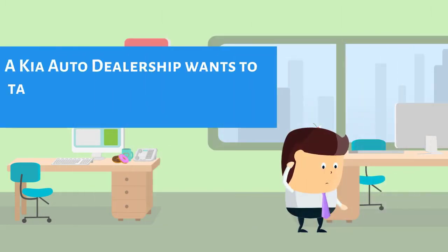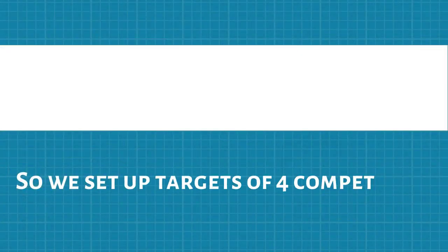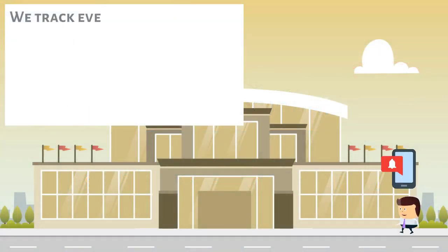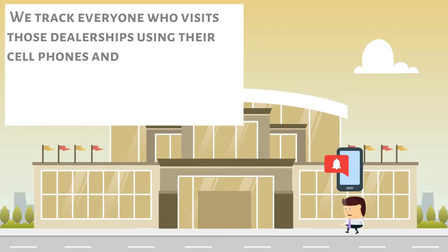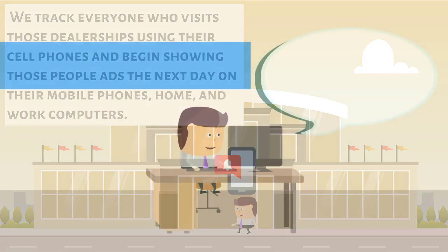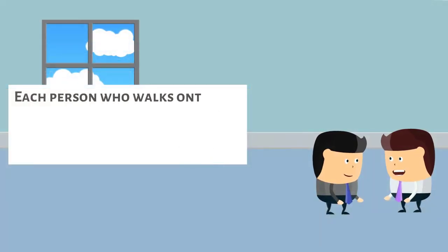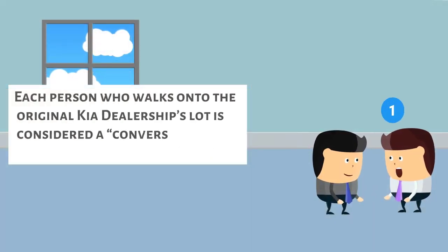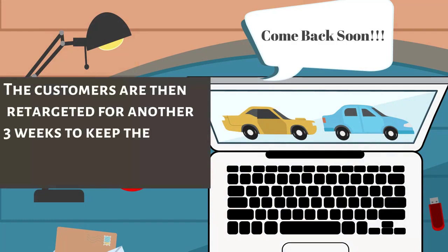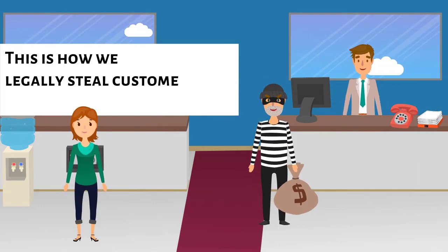A Kia auto dealership wants to target customers who are in the market for a new or used car. So we set up targets of 4 competitors: a Toyota dealership, a Honda dealership, Hyundai, and another Kia dealership that's a competitor. We track everyone who visits those dealerships using their cell phones and begin showing those people ads the next day on their mobile phones, home, and even work computers. An ad might advertise to come and check out the Kia dealership. Each person who walks onto the original Kia dealership's lot is considered a conversion and counted in the analytics. The customers are then retargeted for another 3 weeks to keep the Kia dealership top of mind in their quest for a new car. This is how we legally steal customers from the other dealerships.